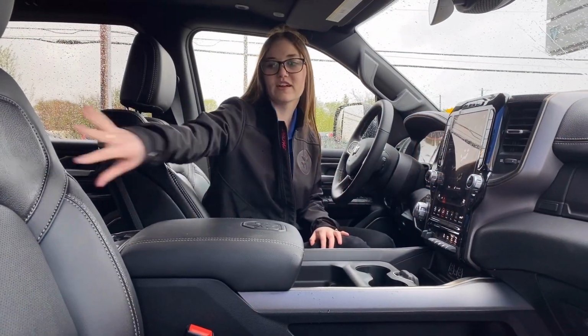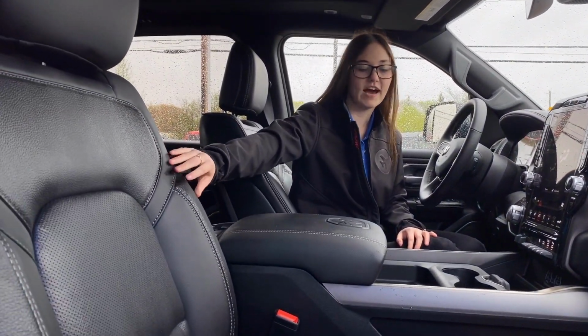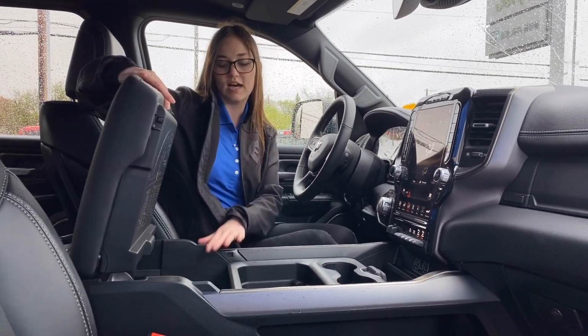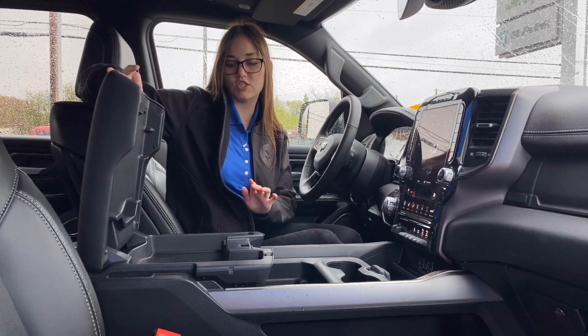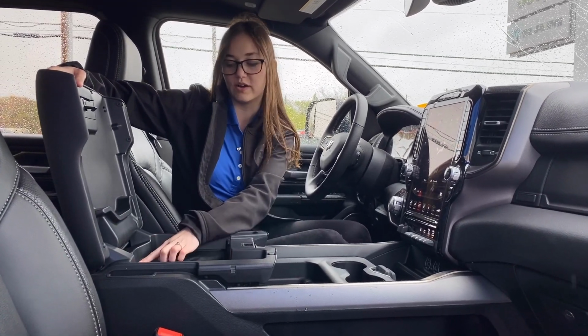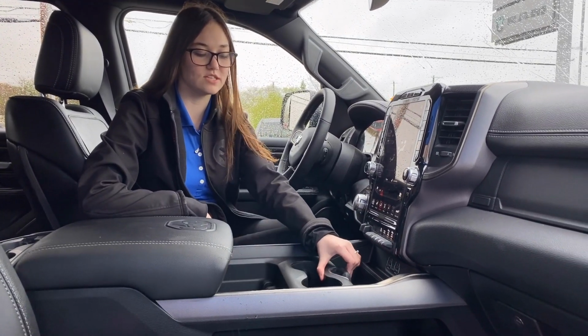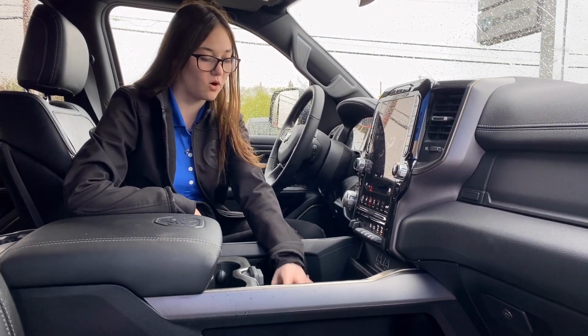Up at the front of this one, you're gonna have your black leather seats. They are heated and cooled. You're also gonna have a heated leather wrapped steering wheel in this one. Tons of storage in your 2 center consoles. The top of your center console is going to have a USB plug-in. You have this sliding cup holder piece. It's really good for hiding stuff when you're out in public, your wallet, all that.